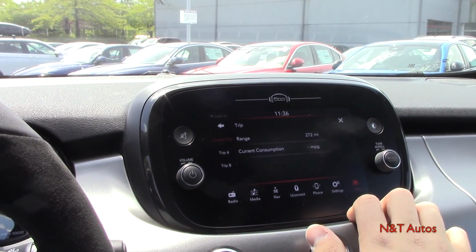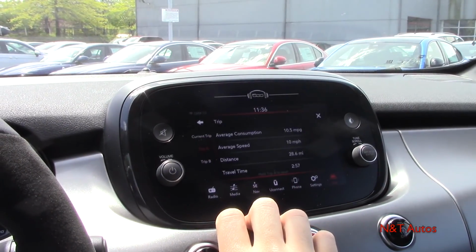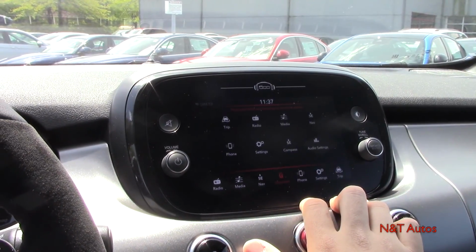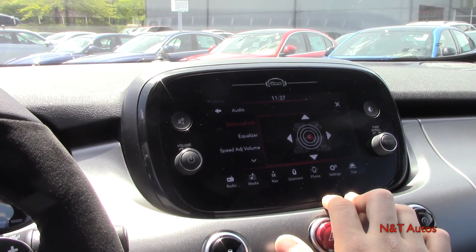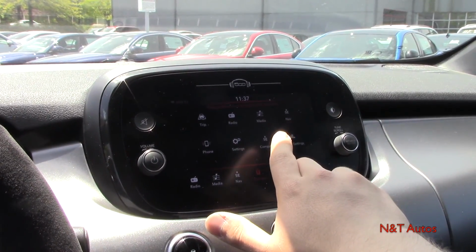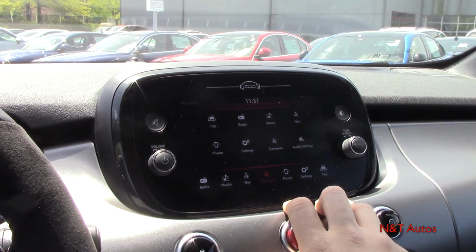And we also have different trip controllers and different ways to view what's going on with your trip here. If we go back to our main screen, again, it'll pull up your audio settings and whatnot. By the way, it is a 9-speaker Beats audio system, which is pretty cool. So pretty neat little screen there.